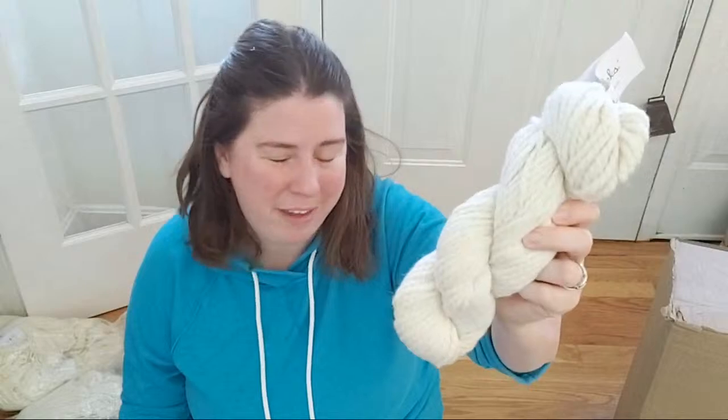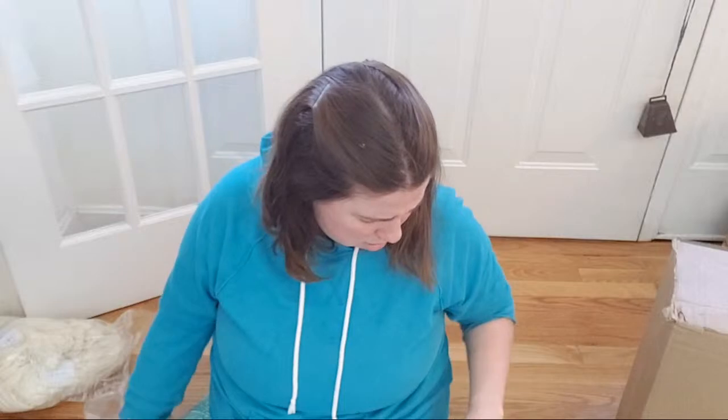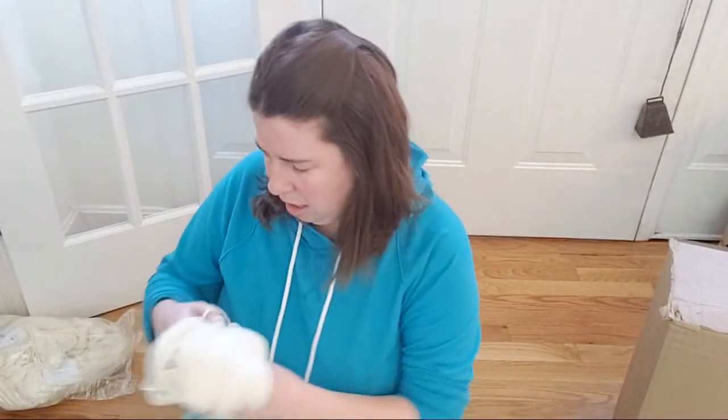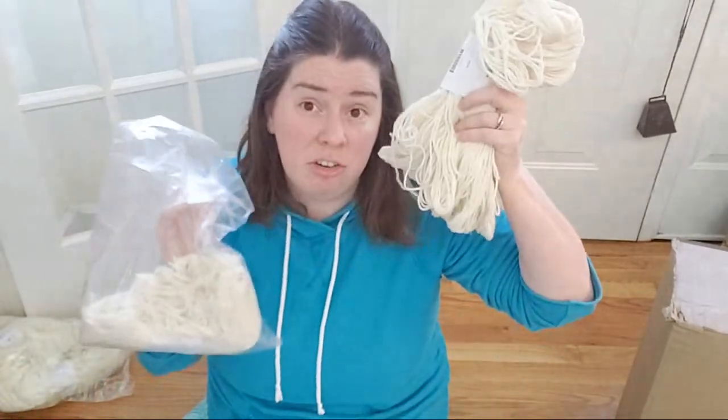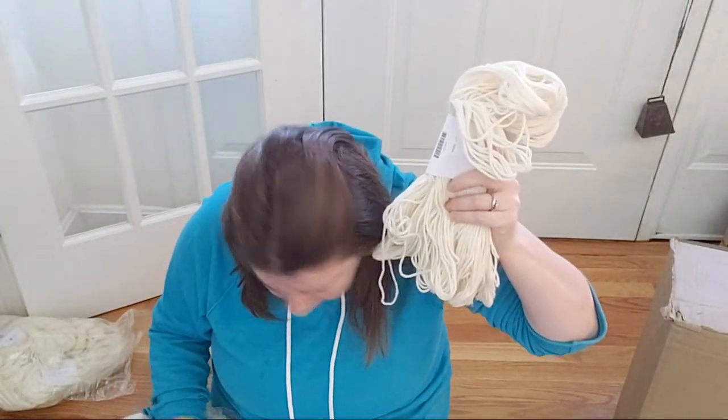But I ordered 1 more skein in case I didn't like the contrasting color I did, so I could have another one. And I think there should be 3 skeins. I love alpaca. 3 skeins of Andean Treasure. And I think it was just, yeah, it was just 3.